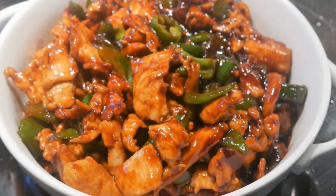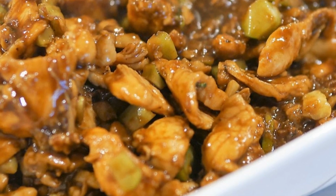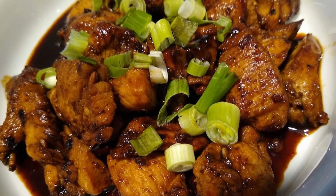I must admit that I do not use Hoisin sauce that much. When I do use it, I use it almost like a sugar substitute. The main use for me for Hoisin sauce is to make teriyaki chicken. So in this case, if I want sweetness in the chicken, I add Hoisin sauce instead of adding sugar. Because Hoisin sauce has a dark color, I also sometimes use it as a coloring agent.